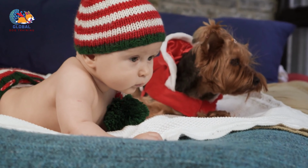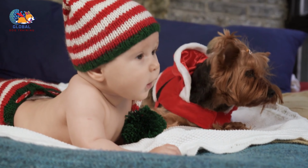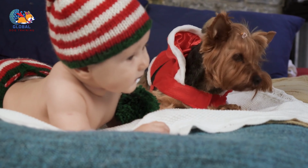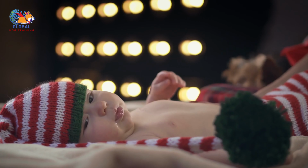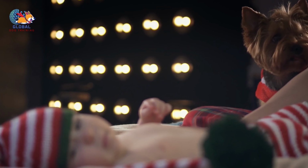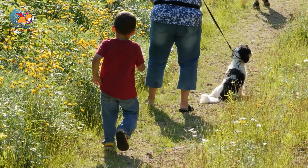Handling behavioral issues. Jealousy and resource guarding. It identifies potential behavioral issues such as jealousy, where the dog may exhibit signs like whining when the baby is being cradled. Resource guarding, where the dog becomes possessive over items, is another concern addressed. Use of rewards and positive reinforcement. It recommends using rewards and positive reinforcement as effective tools in addressing behavioral issues. It encourages rewarding the dog for positive behaviors, such as looking at the baby and staying at a distance.